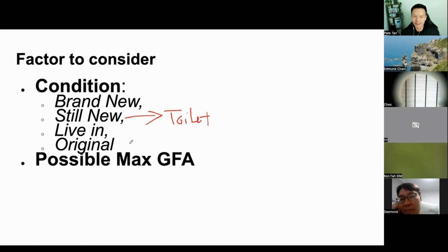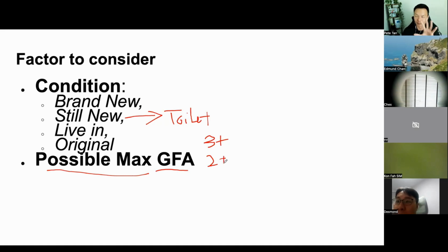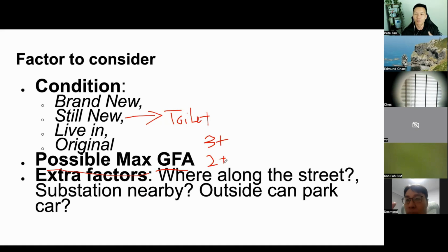The second thing you want to consider is this. What is the possible maximum GFA, that means gross floor area, that you can build for this property? Okay? There are some areas that you can build up to 3-story plus, some areas only 2-story plus. Okay, this matters. Later, you will see some of the conditions that you can find out. Okay, and of course, there are other factors. For example, where is it along the street? Any power station, substation nearby, usually you want to avoid those.